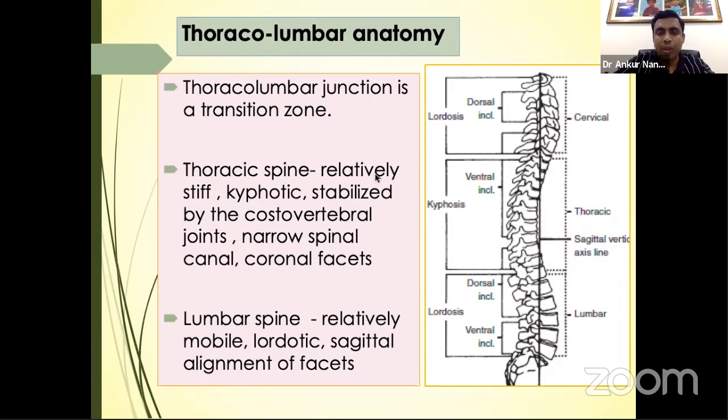One point about the thoracolumbar junction, why we are talking about these fractures, is because this particular anatomical area is very typical. It is a junction between a rigid kyphotic spine, which is supported by the ribs, and the mobile lumbar spine. Whenever there is a trauma or a big force acting at this junction, it is likely to cause fractures or dislocation. And that is why this anatomy is very important.